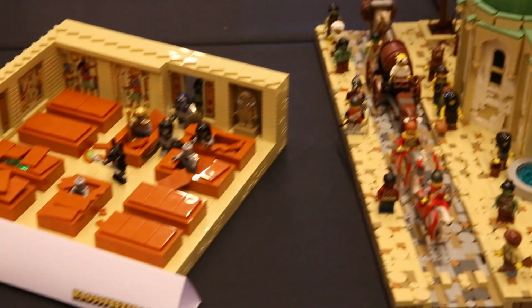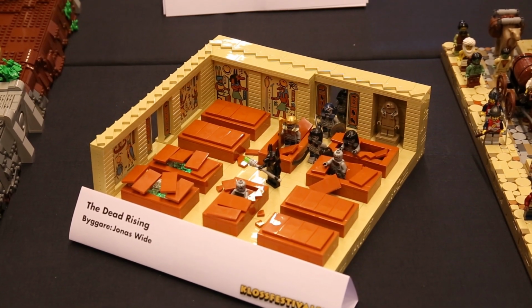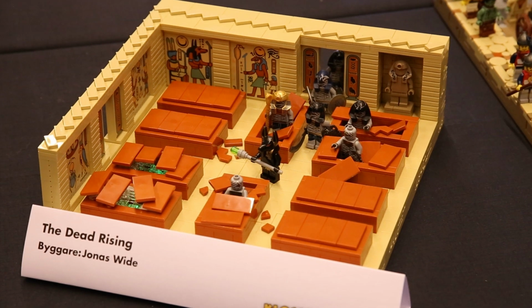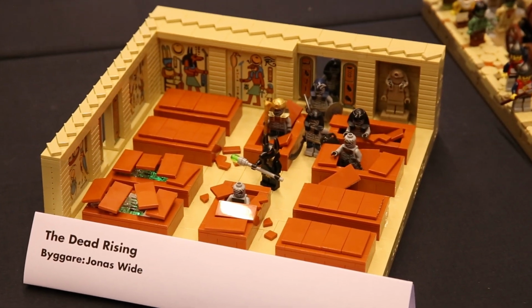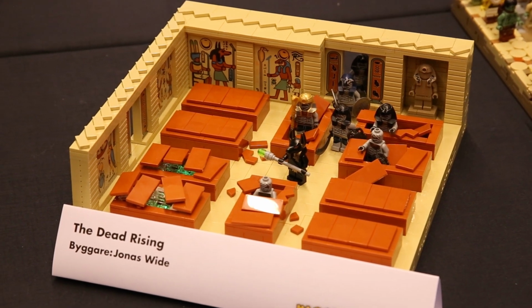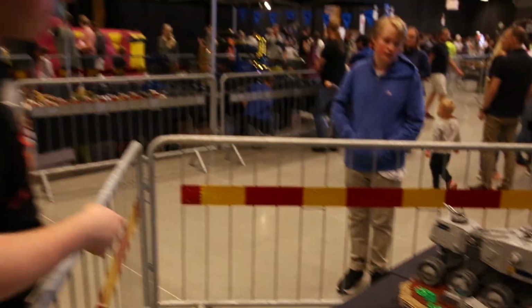We have also a really cool Egyptian build, which is also something not a lot of people make buildings or mocks based on. So it's really cool to see some people use some of the old printed Egyptian pieces for the walls with all of the hieroglyphs and stuff like that.